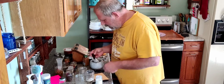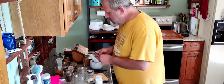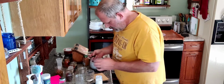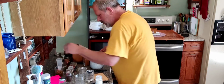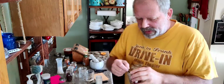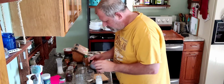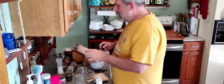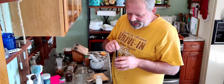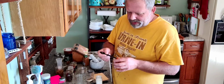And then you're going to need a 1/4 teaspoon of black pepper, and a 1/4 teaspoon of crushed red peppers, or birdseed, or whatever you like to call it, but it's just dried peppers. And then 1/8 of a teaspoon of cayenne. Now, I don't have a 1/8 teaspoon measuring cup, so all I do is take my 1/4 teaspoon, fill it up so it's about halfway, or a little more, a little less.